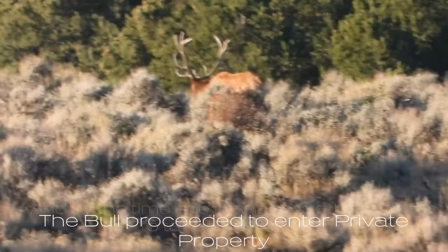So like we're saying, this is the worst part. Did not drop, did not go down, did not see him go down. So now we're just questioning, was it a good hit? I think it was better than what we thought. And like Steve was saying, it's either a good hit and he's dead right over that hill, or it's in the muscle and he'll live and continue to be an elk for many years.